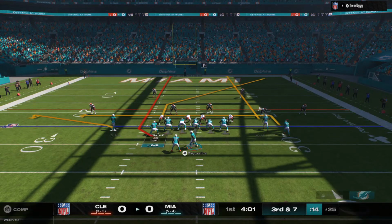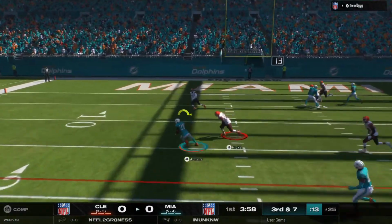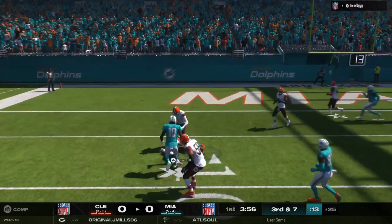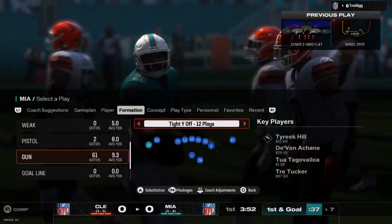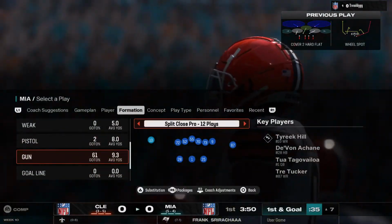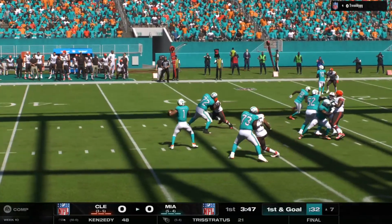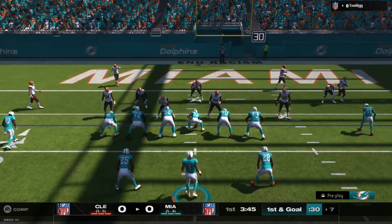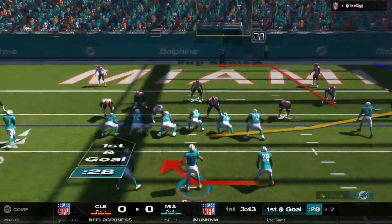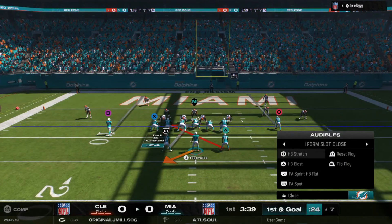Tua going to throw. Work in the middle of the field, and he's got a man, complete. And brought down, but not before they get it inside the 10 to the 7. They're able to convert on third down, and that sets up a 1st and goal. That's a sharp throw right there on third down. They're looking to get the first points of the game, and they certainly don't want to be on a field goal. So that's a nice job to get the hook up and set up a 1st and goal.